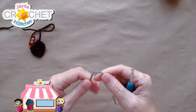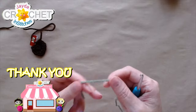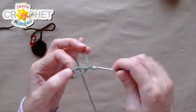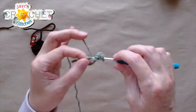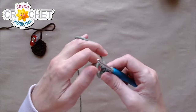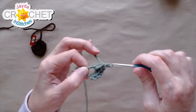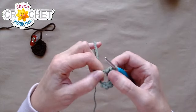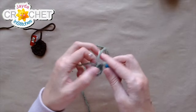I'm going to show this to you again using green, just so you can get an idea of what I'm doing since this is very small. So I started with a cinch circle. I worked 6 single crochet into that circle over top of the short tail. Once I had 6, I cinched it shut, did not join.